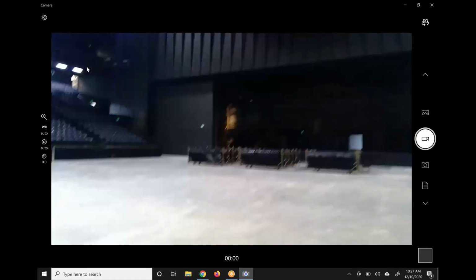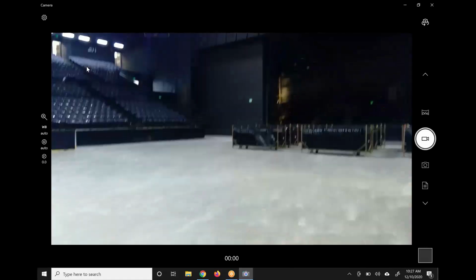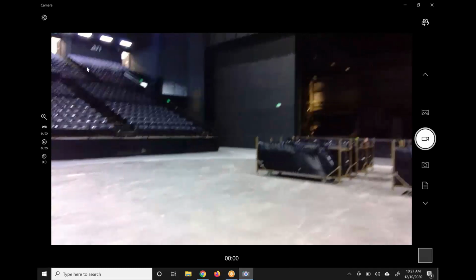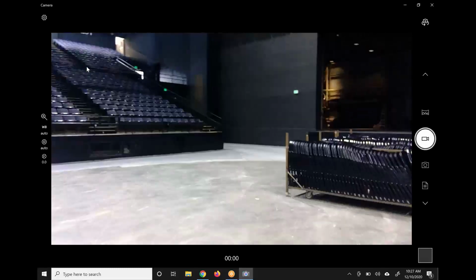The loading dock itself is not used for shows anymore. This stage is pretty much antiquated for shows. They'll use it for storage, and they'll use it for their sound equipment, things like that.